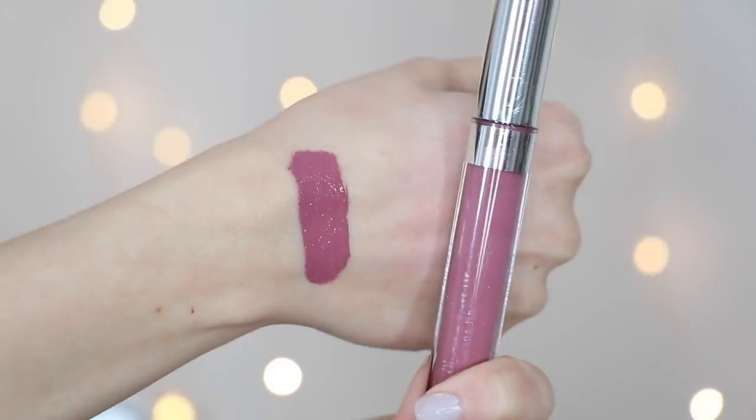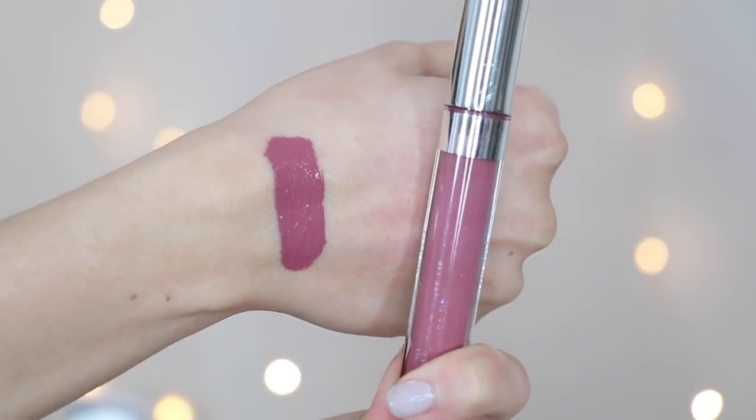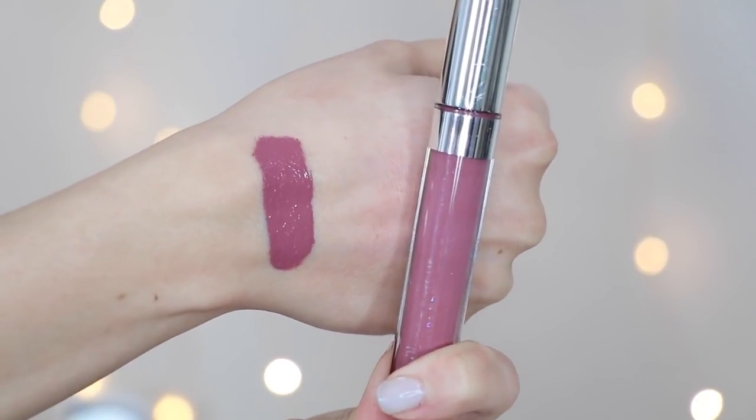It's not exactly the same. It's a little bit deeper. It's a little bit more purple and I love it. I actually love this. No, I wouldn't say I love it more than Lumiere. I don't know, I kind of do a little bit. I like the color a little bit more than Lumiere. I love me some Lumiere too.